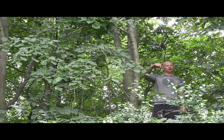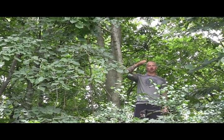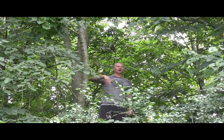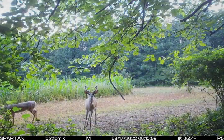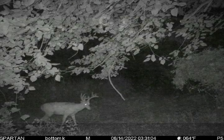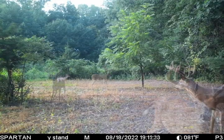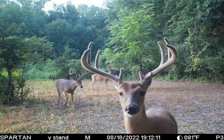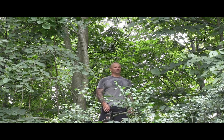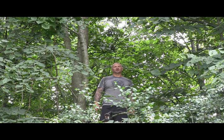Where Karl's standing right now, where the camera is, we redesigned this plot. We put almost a triangle piece of cornfield in behind him, and then it's all buckwheat around. So we're trying to make the bucks come from either end, or from the very bottom, straight behind the camera to the north. We want to make them come up and have to come around this corn, no matter which side they're on, so that they have to see what's over there. In doing that, we have a stand south, east, and west of this plot.